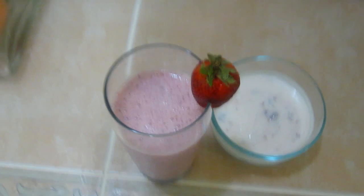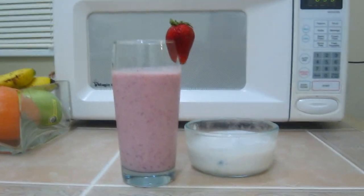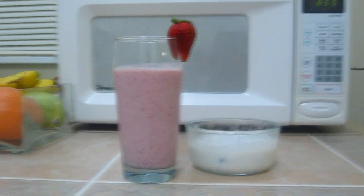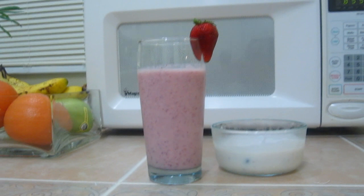Two wonderfully smooth, refreshing, easy to make, and healthy meals or meal replacements that you can make yourself at home anytime.